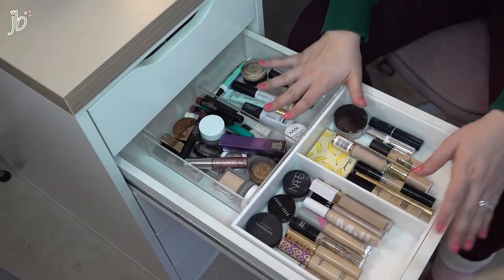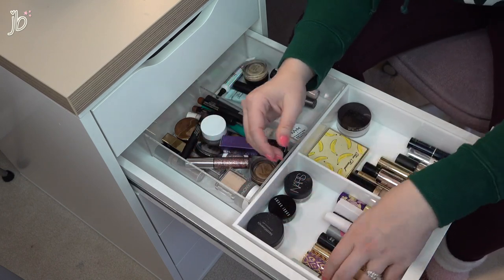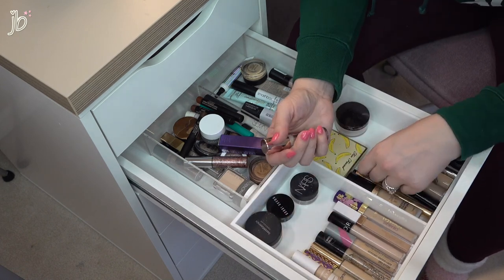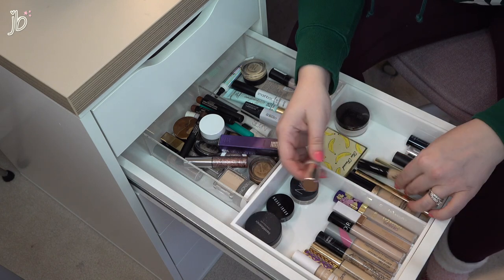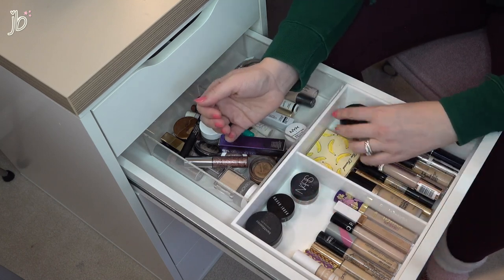So let's go through these drawers and reorganize the ones that need reorganizing. Looking in this drawer, there's not a lot to clean out. It's my concealers. Again, this isn't really a declutter, so I don't think there's really anything to get rid of. I don't really like this CoverGirl True Blend, but I wanna try it a few more times. That'd be the one that stands out that I'll probably declutter. But the rest of these I'm liking and using.